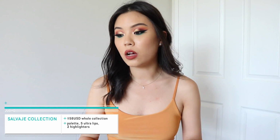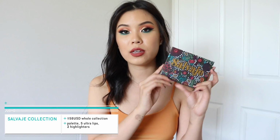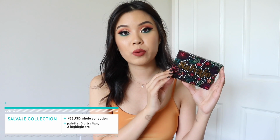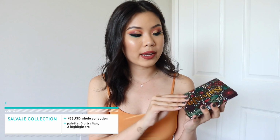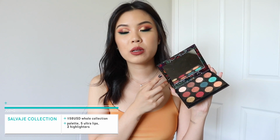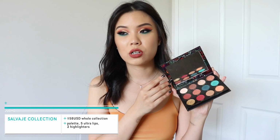So you can get this whole collection for $58 US, and in the collection you will get the SALVAJE palette. This is $18 US if you do want to get it separately, and the reason why it's $18 instead of $16 is because there is a mirror. So usually when there's a mirror inside, it's like an extra $2.